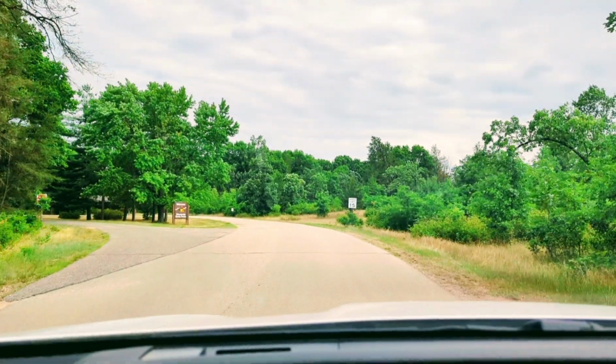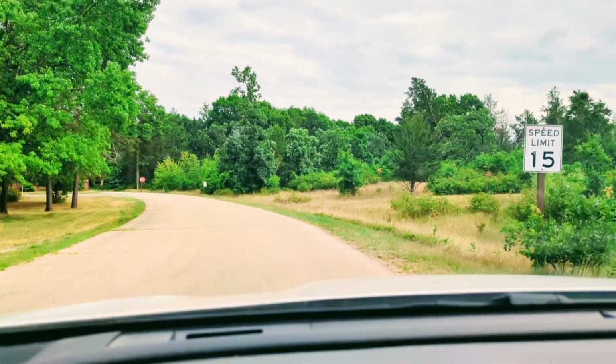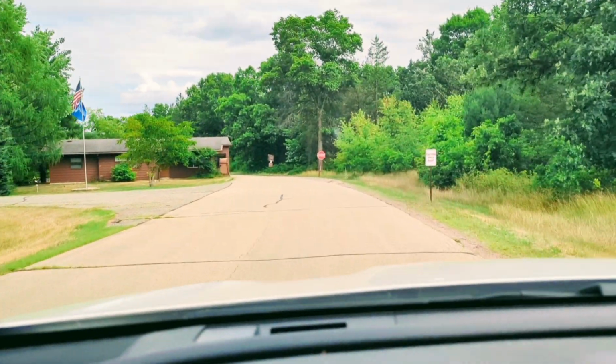We are entering Buckhorn State Park. So, gonna drive a little bit, gotta find my campsite. And I'll talk to you in a little bit when we get a little further along.